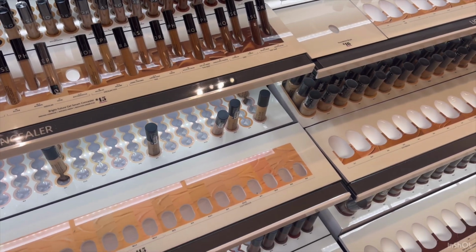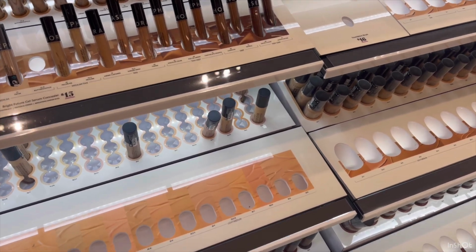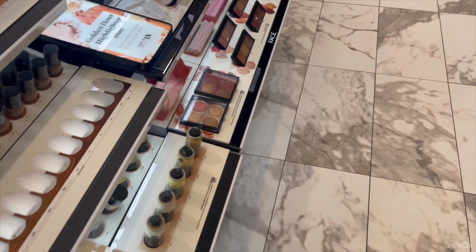I have mine in mahogany. I think it's 46 or 56, the Best Skin Ever concealers and stuff. You will be able to get that 30% off, and I think that's amazing because it's only $15. So that's definitely going into my cart.